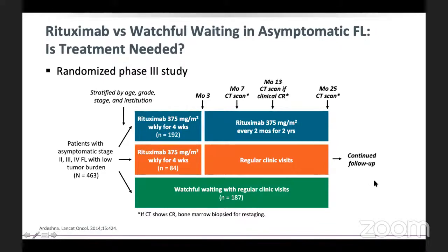So now this was the study: rituximab versus watchful waiting in asymptomatic follicular lymphoma. We have discussed whether to put them on a watchful waiting strategy or to give rituximab every 4 weeks. This was a randomized phase 3 study, basically a 3-arm study, and after that follow-up was done. One group was watchful waiting, one group got rituximab weekly for 4 weeks, and in the other group, after 4 weeks, they were put on maintenance every 2 months for 2 years.